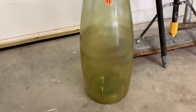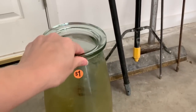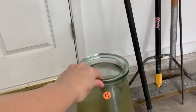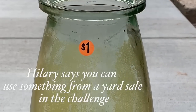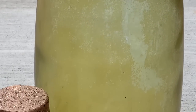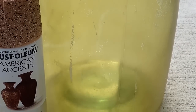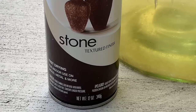In today's video, I am participating in the $5 Goodwill Challenge that Hilary at Old World Home hosts every season. This year, I am taking a $1 yard sale vase and turning it into something beautiful for my home. I went and got some of this Rust-Oleum stone spray paint so that I could turn this ugly, dingy looking yellow vase into something that looked like stone. It's absolutely gorgeous once I get it painted, and you're gonna love the outcome.